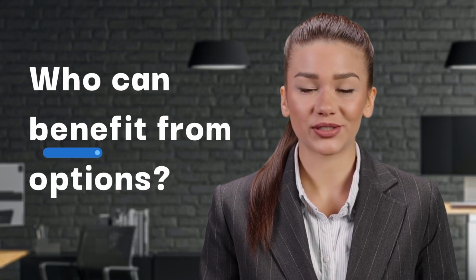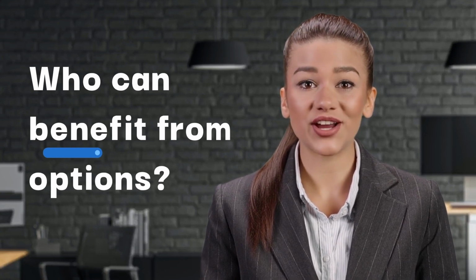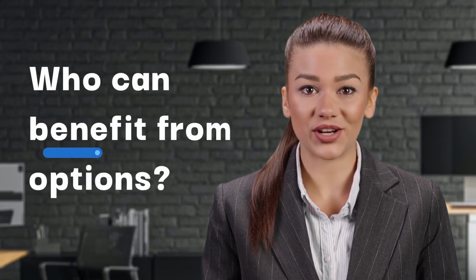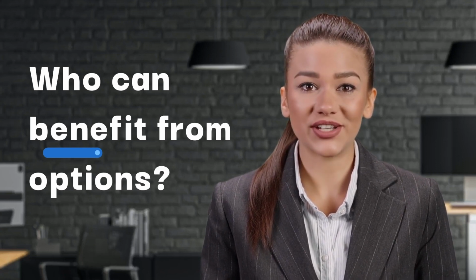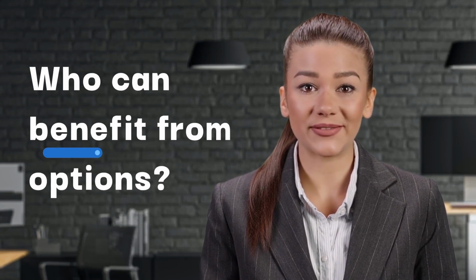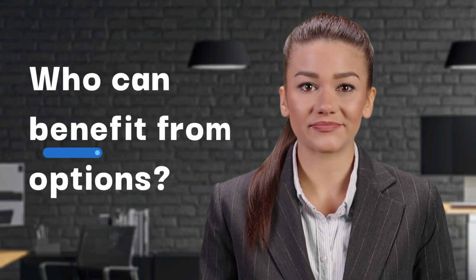Investors. Options trading can benefit investors who want to protect their stock holdings from potential price drops by buying put options or selling covered call options. This allows investors to manage risk and generate income from their investments.